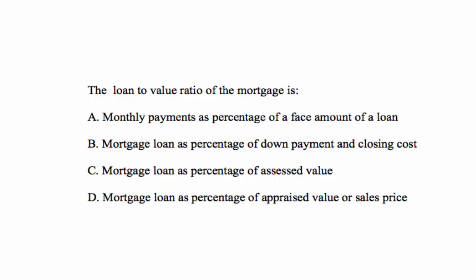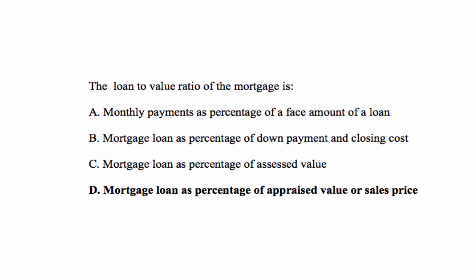Okay, what do you think on this one? The loan-to-value ratio of the mortgage is A, monthly payment as percentage of base amount of a loan, B, mortgage loan as a percentage of down payment and closing costs, C, mortgage loan as a percentage of assessed value, or D, mortgage loan as a percentage of appraisal value or sales price. A. Monthly payments as a percentage of the face amount of the loan. No, it's the percentage as relates to the sales price, the appraised value of the sales price. Okay. So there's not a lot of fun things I could do here other than tell you a loan to value ratio is literally the loan amount to the value of the home. But I'm going to follow you up with some other questions here.